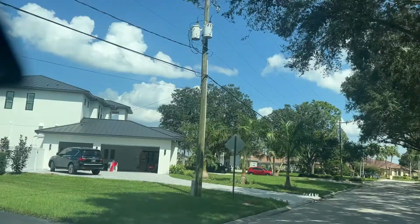Just nice curb appeal, wider streets. Again, just a really nice, well-kept area over the years. Lots of parks, lots of restaurants up and down Dale Mabry. You're definitely not going to be missing anything in this area. This is Tampa. Let's go take a look at a few homes, and then we'll get to some other major places in Carrollwood that we want to share with you.